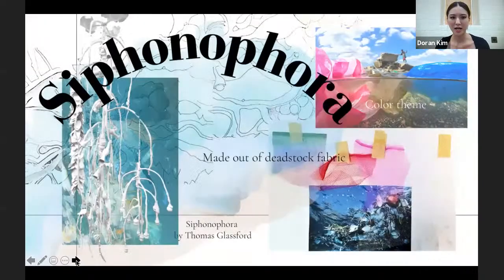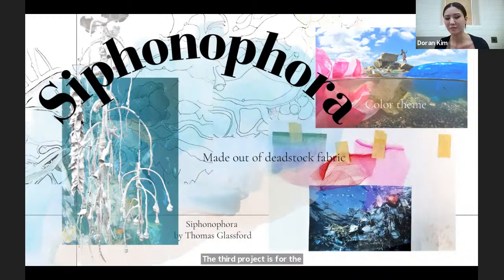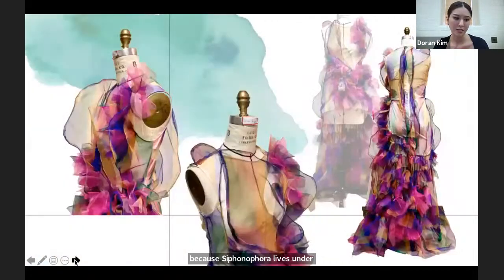The third project is called Siphonophora. That is this figure on the left. This is an art piece I found at a museum on campus. And that piece led me to the water pollution that the fashion industry generates, because this Siphonophora lives under the water. So yeah, I tried to be sustainable again. I used a deadstock fabric for the dress. And this is the outcome.